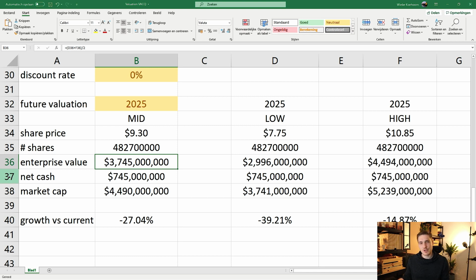The only thing we need to do is to add back the amount of net cash that they are going to have on their balance sheet. Because in the beginning of this video, we said that the difference between an enterprise value and a market cap is the amount of net cash they're going to have on their balance sheet. And we said that that was going to be $745 million in cash on their balance sheet.